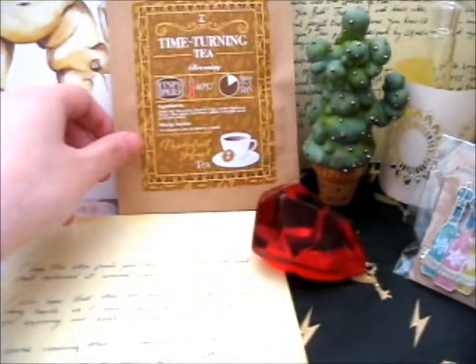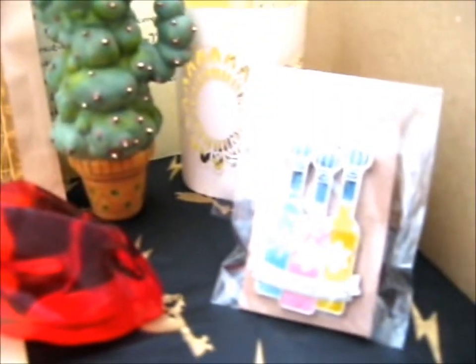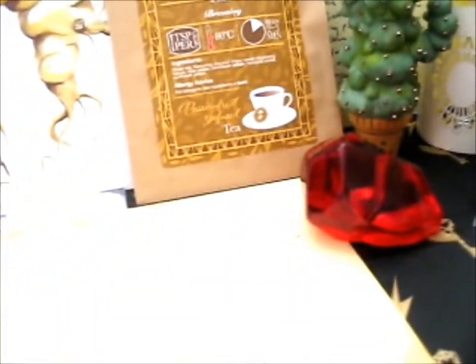I didn't notice it before, but on this, she did sign at the very bottom. There it is. That's the cheat sheet, as they say. Okay, so that's it. That is the end of this magical curiosities box.